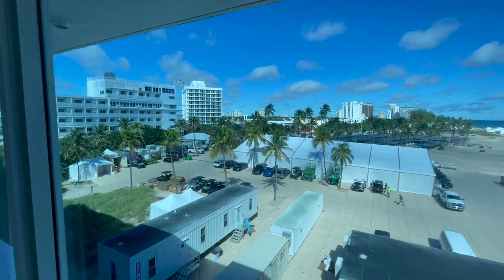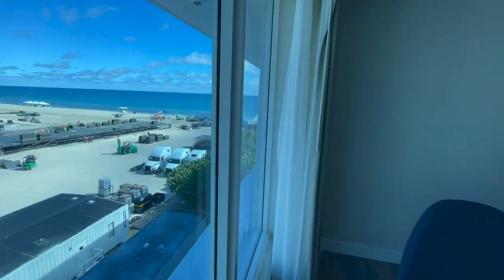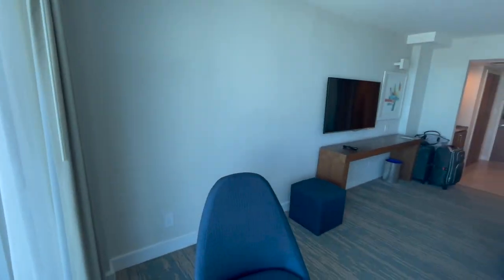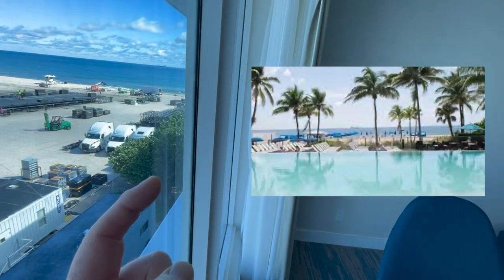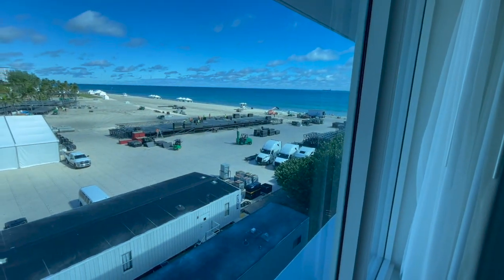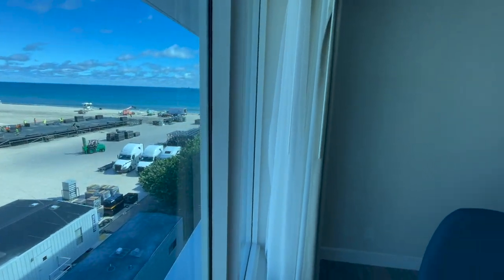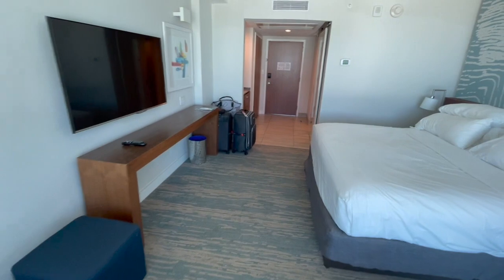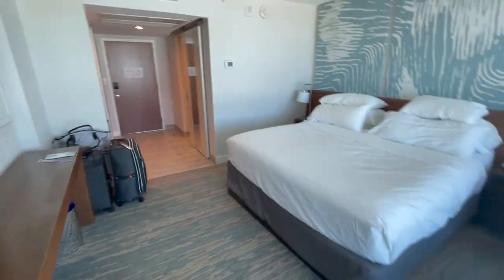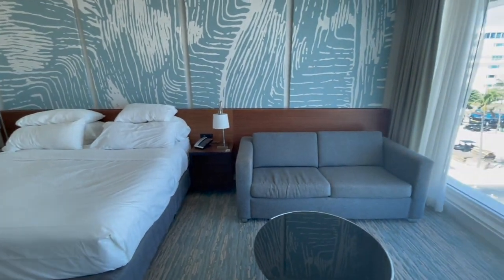Anyway, not bad. It was a nice upgrade, quiet room, close to the pool. The pool is just down here at the end of the hall. Unfortunately, this is the first time we've seen the sun. It just came out about half an hour ago, just in time for cruising. And the beach is right there, and they have their own private beach access. With the resort fee of $39, you do get the Wi-Fi and a couple of beach chairs. Of course, as usual, you have to pay extra for the umbrellas.